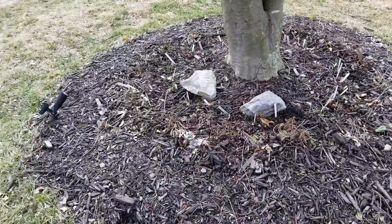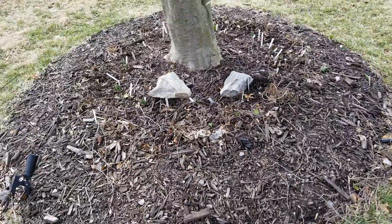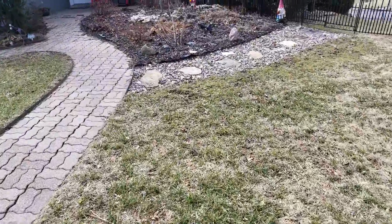There's a little flower bed here. Got markers for a bunch of bulbs. And it looks like I got to clean this one out too. Be a real quick job. And we'll make our way down our path to the front door.